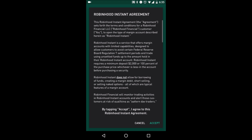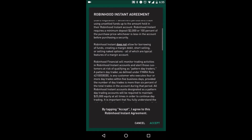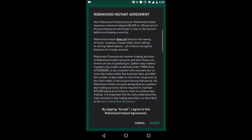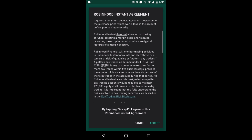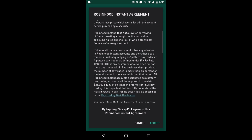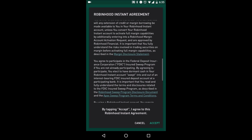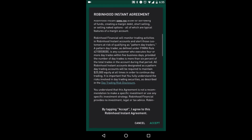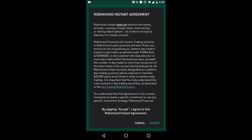Now, if you select upgrade now, what you're going to see is limitation. Instant requires a minimum of $2,000 deposit, or 100% of the purchase price, whichever is less, in the account before purchasing a security. Another limitation I'd like to highlight is Robinhood Instant does not allow for borrowing funds, creating a margin, short selling, or selling naked options.